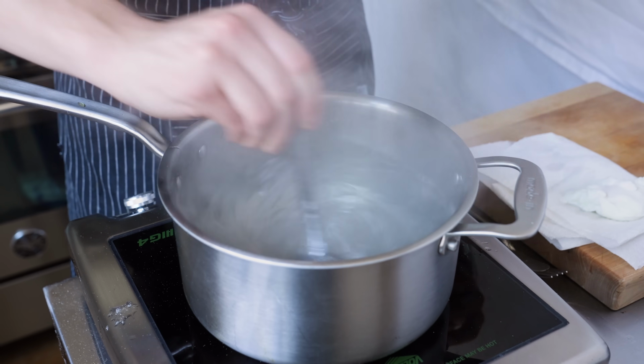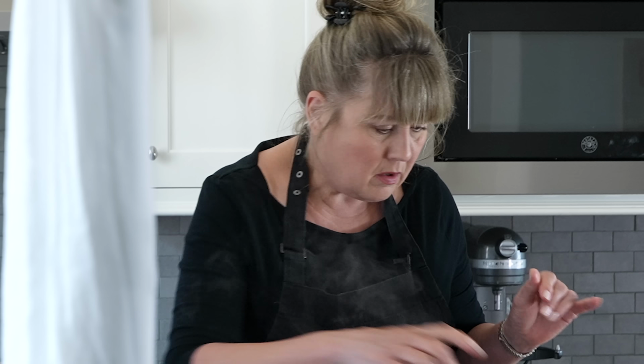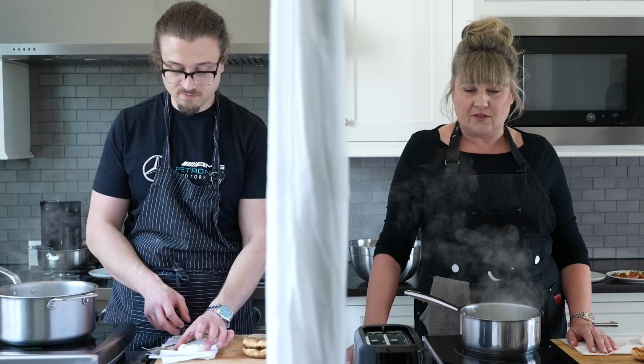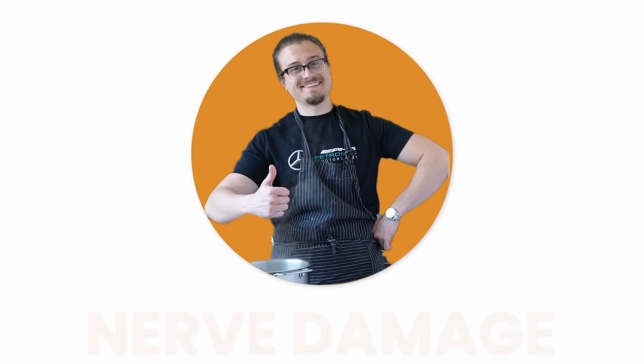I got a nice strong whirlpool and my egg is going in. I just broke my hand. Ow. You all right? A little bit hot. We burn our hands all the time. I don't have the patience to try to lift things with utensils. See, Vikram? And that's why I have nerve damage.